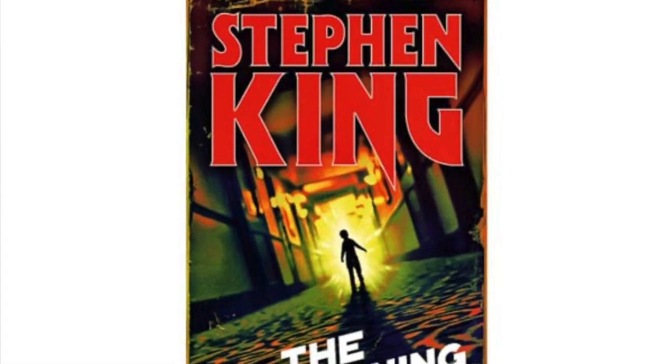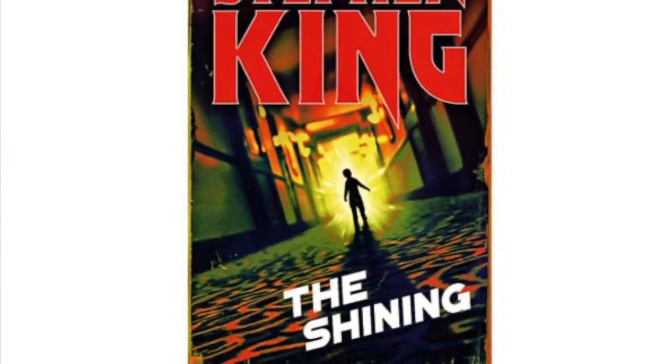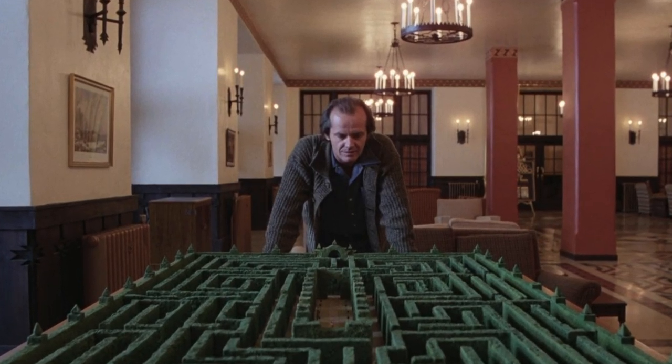The Shining was released by Warner Brothers in America on May the 23rd, 1980, and in the UK on October the 2nd, 1980. It's based, of course, on Stephen King's 1977 novel of the same name. Initial reception to the film was a bit mixed. Over time, however, it's gone on to be widely considered to be one of the most important horror films of all time.